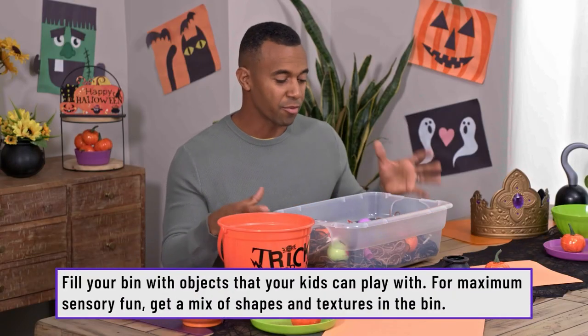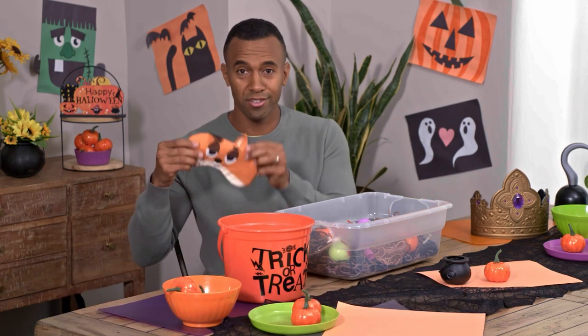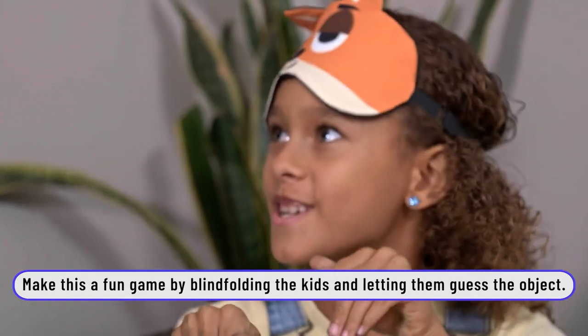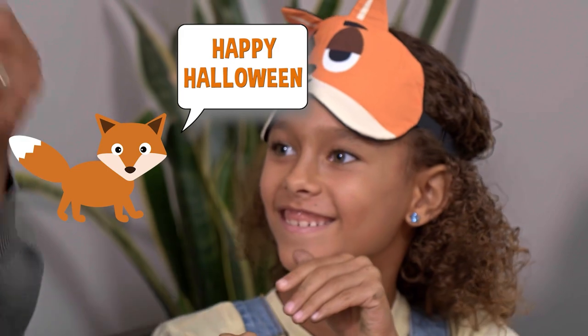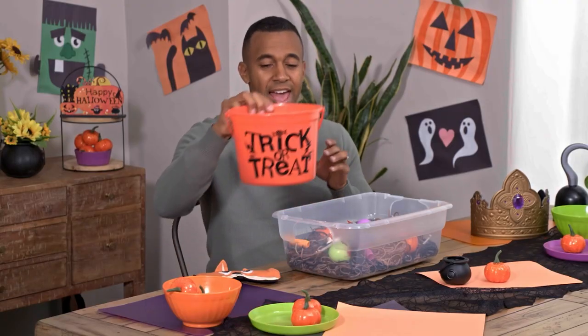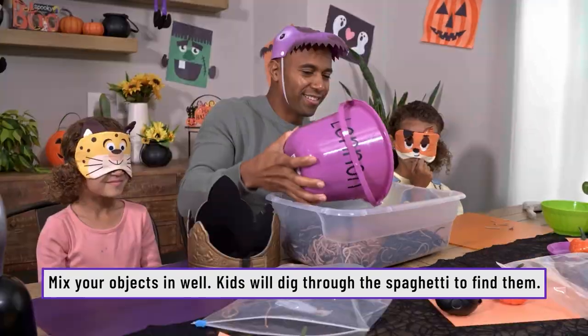All right. Now, here's where things get spooky. Once you have your bin filled with slimy spaghetti, now it's time to blindfold the kiddos. Put on your mask. There you go, girl. What does the fox say? Oh boy, shout out to the what does the fox say people. Go ahead and put that down over your eyes. Then you're gonna add lots of tricks into the mix.